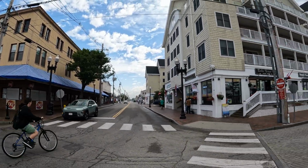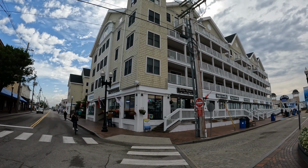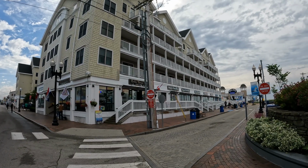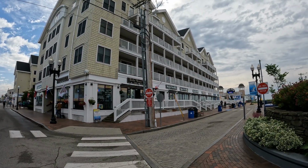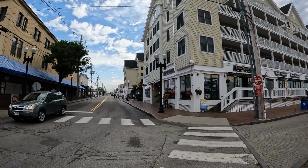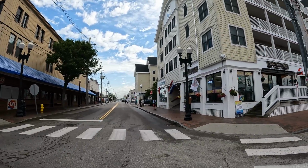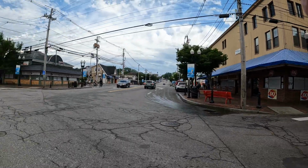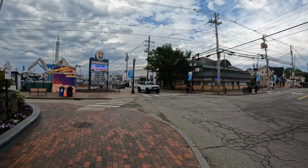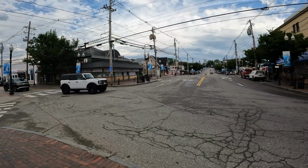So this was just a quick talk about the Grand Victorian. If you guys are ever looking for a place to stay, I don't think you can get much better than this. Of course, everything goes with your budget, with what you can afford and stuff like that. You got every price here in this town. You got from the budget motels to the little mid-range motels to the higher end motels.